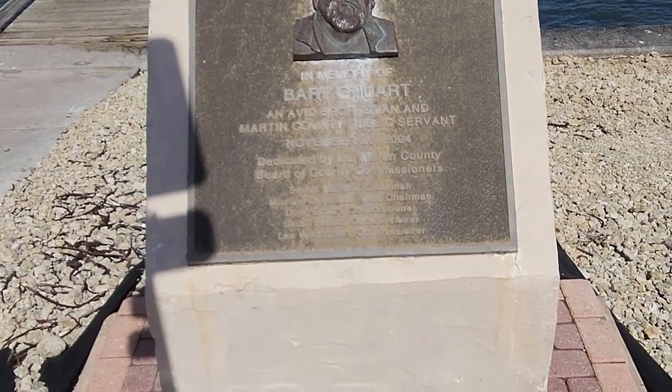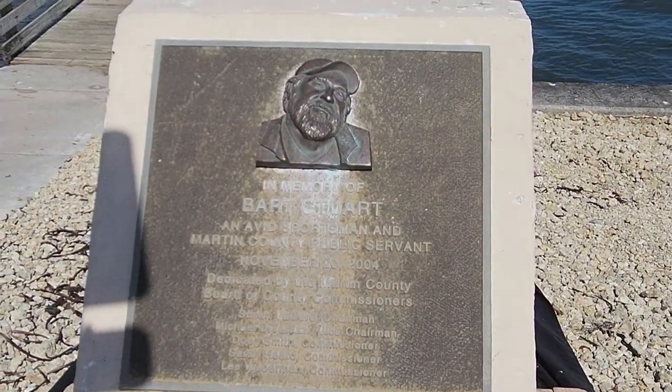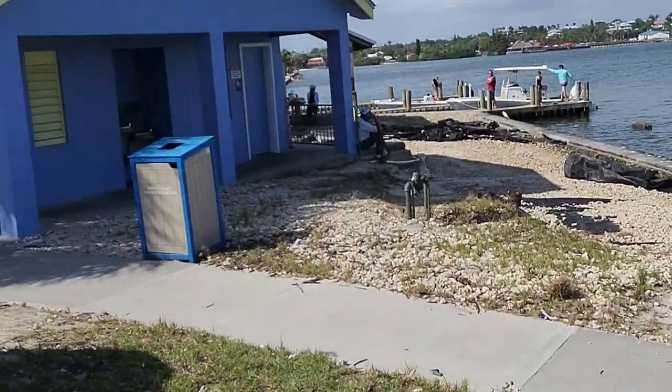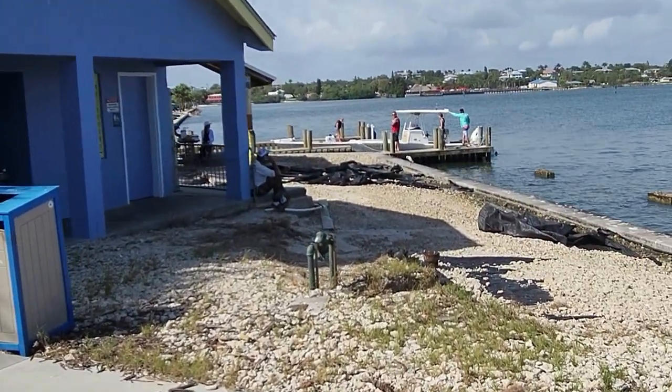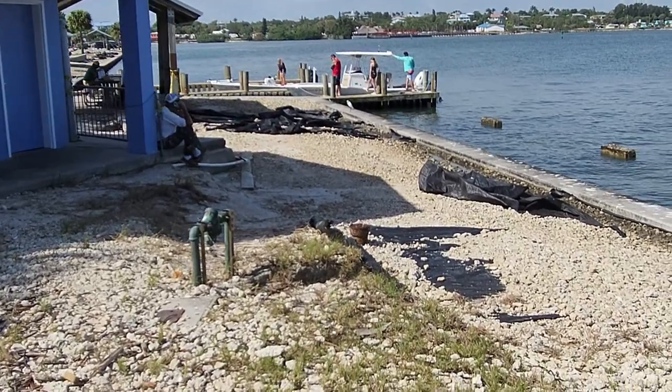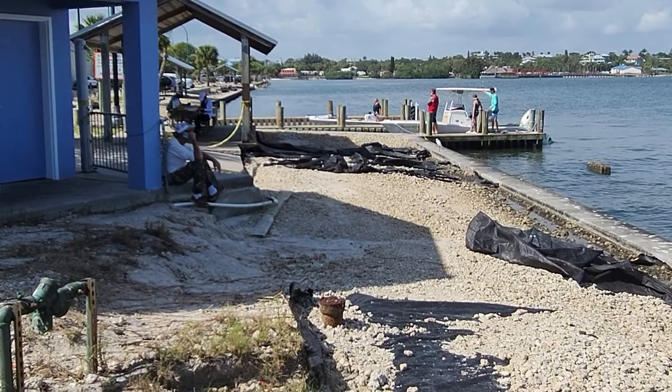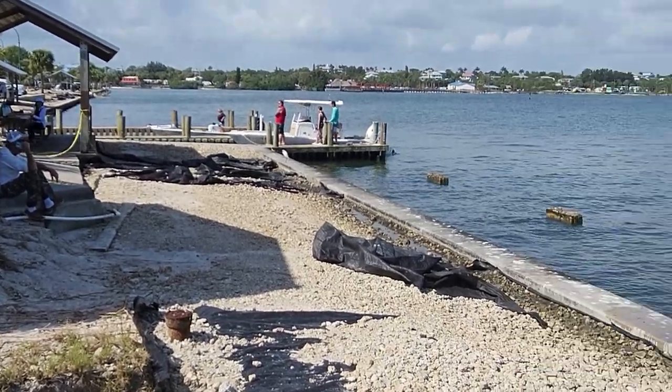And there's Bart Stewart. He's a very popular fisherman from years ago. There's some history about him. I've got links on him too. You can find out about him. Very well loved guy for this area. So they named a lot of things after Mr. Stewart. So there's the other boat launch.